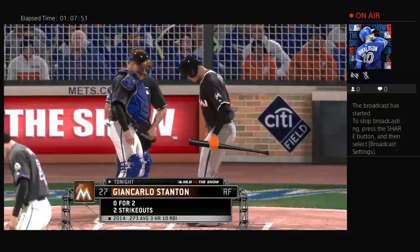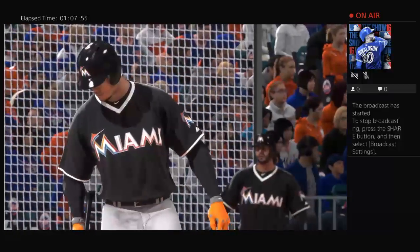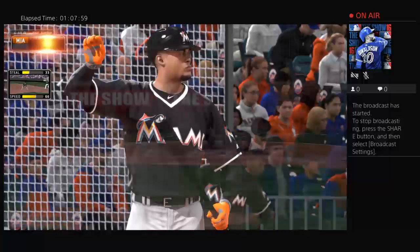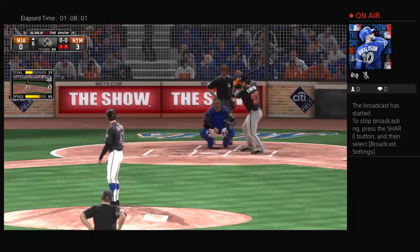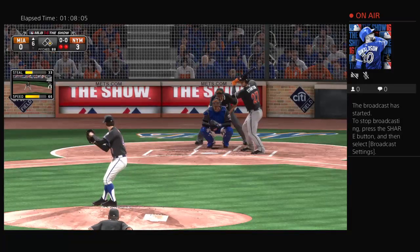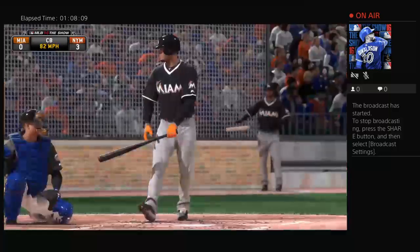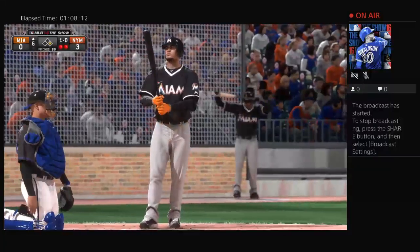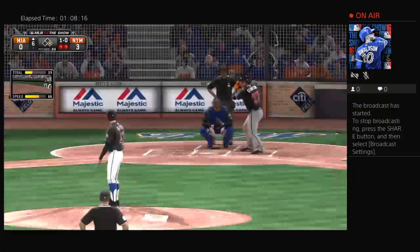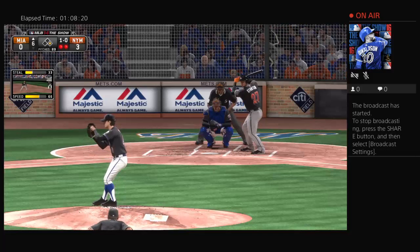Giancarlo Stanton will dig in. Strikeout victim his last time. First pitch coming. And that misses for ball 1. Danger here, as this is a guy who can make this a 1-run game. And if he does, make him do it out to right field. I wouldn't give him anything he can pull. Come on, New York.